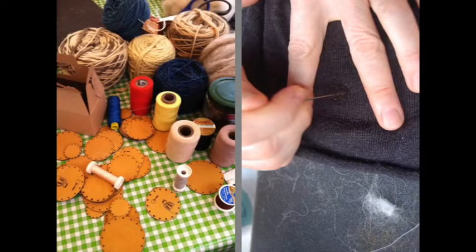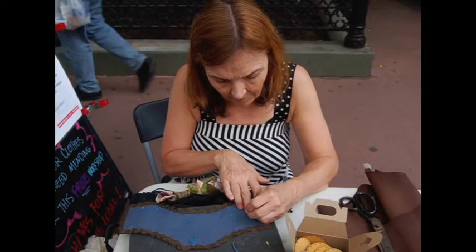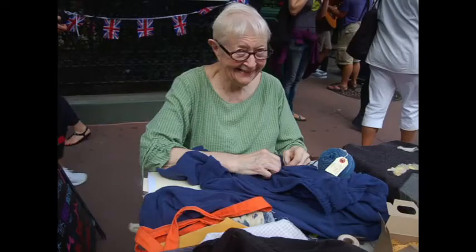We provide the materials. We have leather patches from our local tannery, and we have people needle felting into their old sweaters. So people sit with us, and here are some pictures of this event. It's very enjoyable. So we can also support ethical manufacturers, okay?